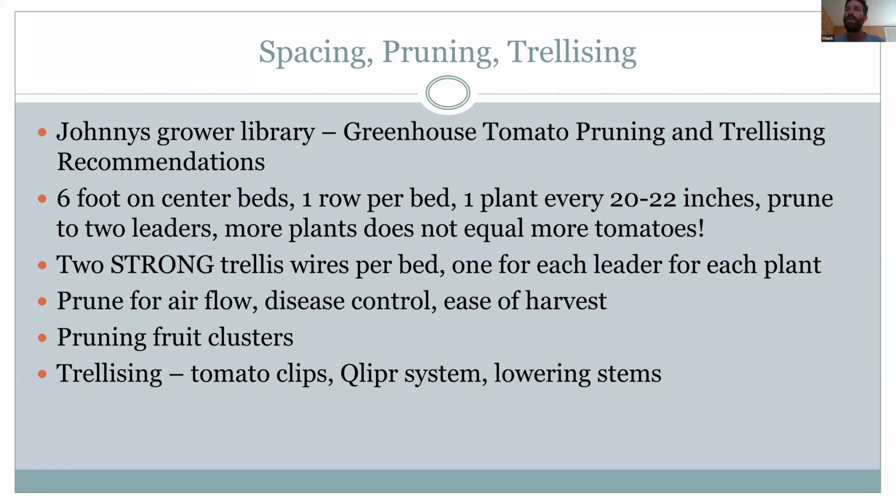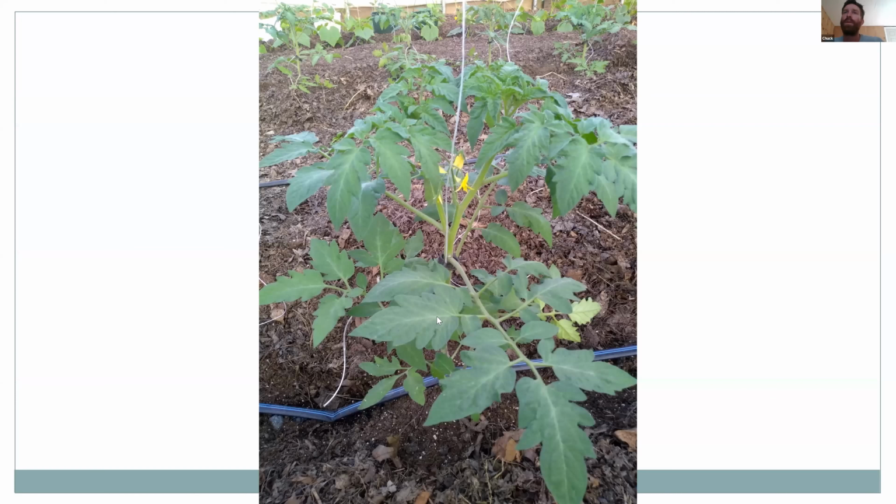All right, so as they're starting off, here you can see the tomato clip right there, and we're using regular tomato twine when they're this small. The top of that tomato twine is tied to the rod from our clipper system, which I'll show you in a little bit. And you can also see this is starting to split into 2 leaders. And that leader you want to keep, so you're always keeping the main growing point, the main leader, and then the first sucker that grows is below the first cluster of flowers here. Then that's the one that you want to keep for your second leader.